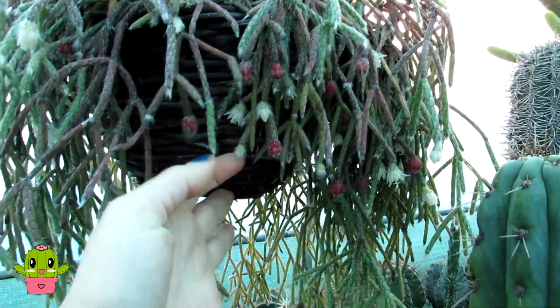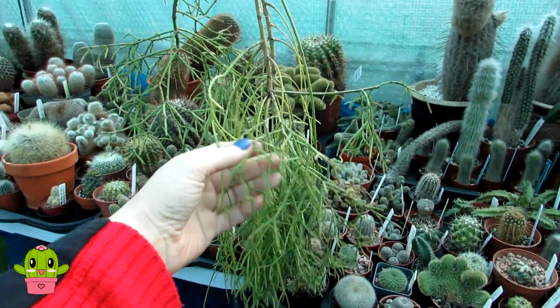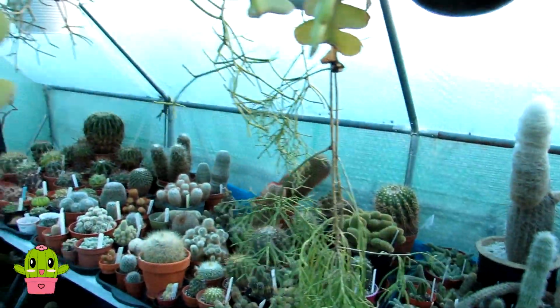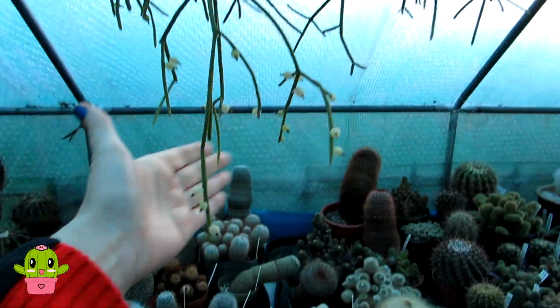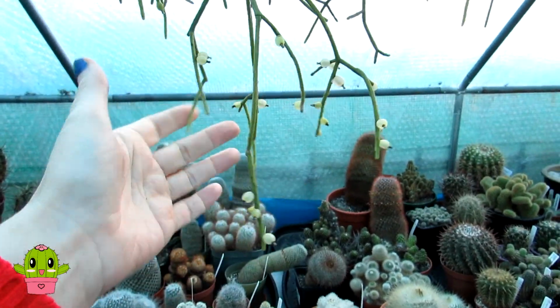Very exciting. And then here I have some more Rhipsalis varieties. This is one that makes a lovely hanging basket. This one as well, Rhipsalis teres. And full of berries as well, lots of fruits in there, which is really exciting.